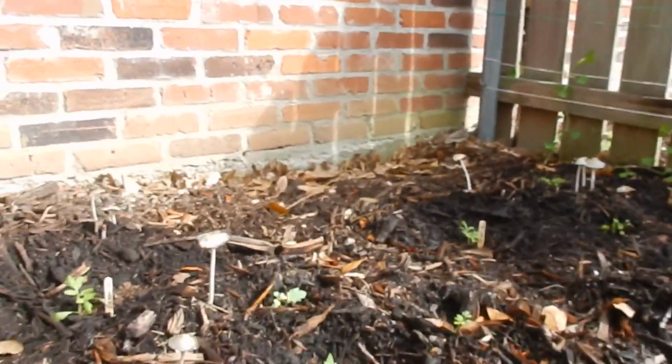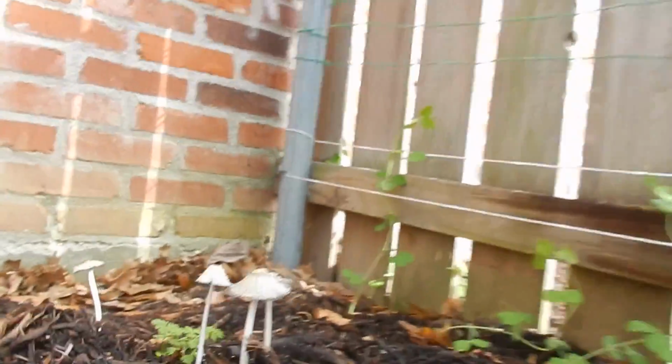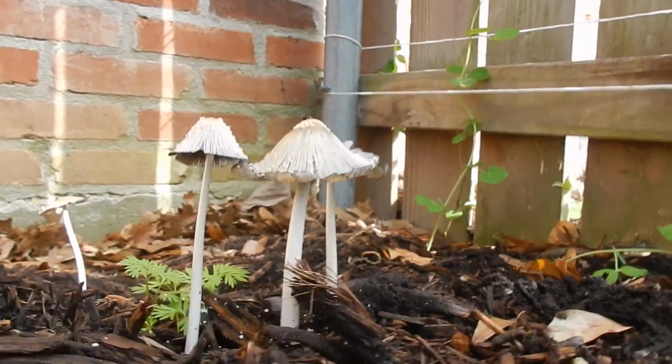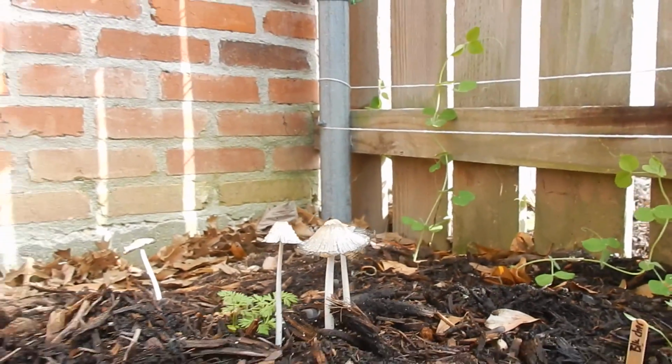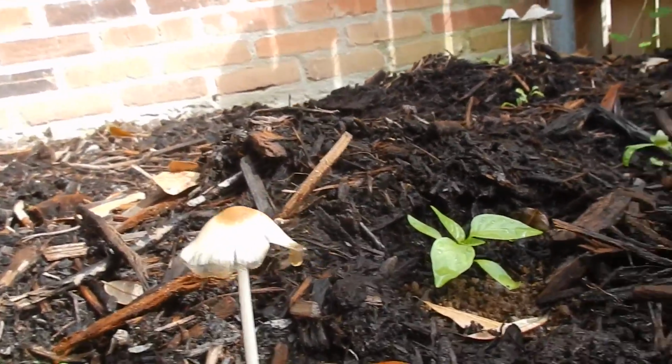Which is a possibility. Oh wow, look at this. I've never seen this before. More fungus back here. Look at all that. Oh, got some big ones. Nice! I don't know why I get so excited about the fungus, because you don't have to plant it. It just pops up, and it tells me that the soil is working.